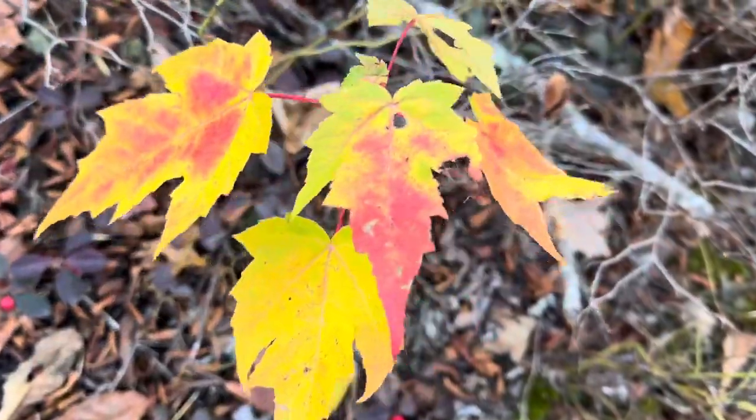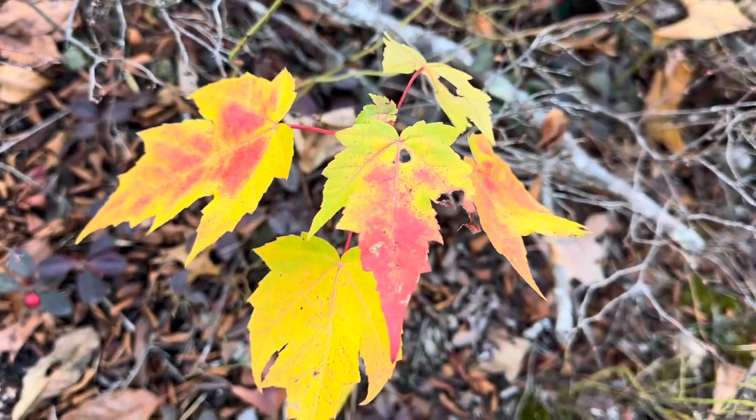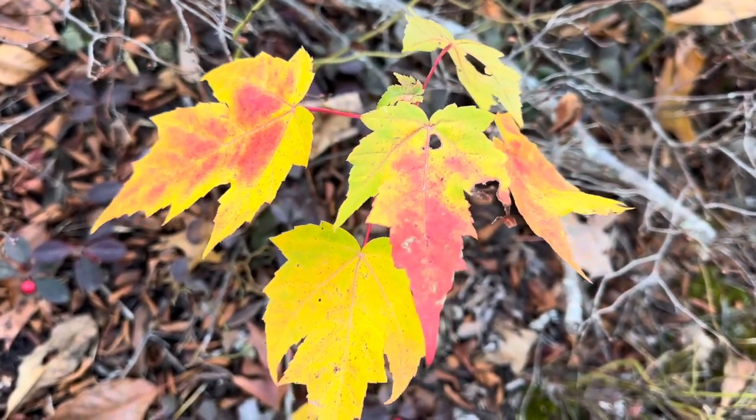Everything looks bright and beautiful. We are getting a good bit of wind on this day. It's fairly brisk and cool, but we can stop and enjoy the colors all the same.